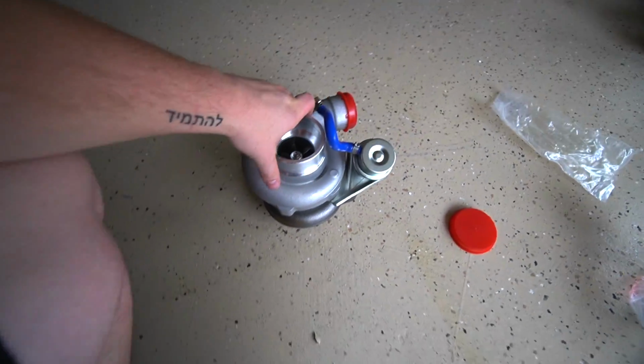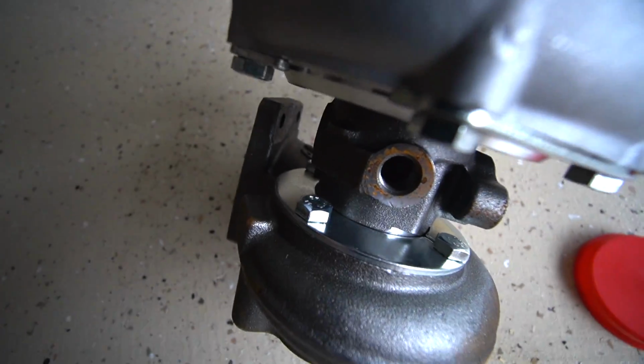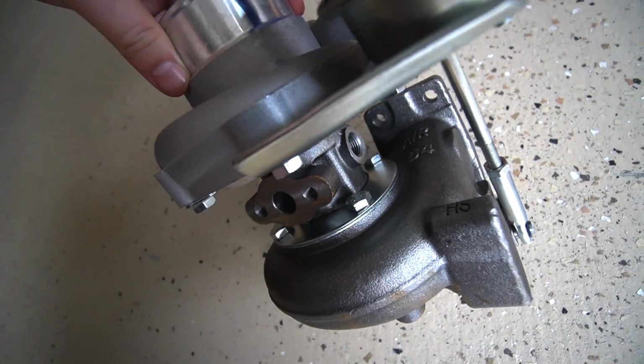I did notice that this actually does have coolant lines on it, which kind of does suck. I don't want to have to do that, but that just means that we've got to cut into the coolant system, and we've got to burp and bleed that.